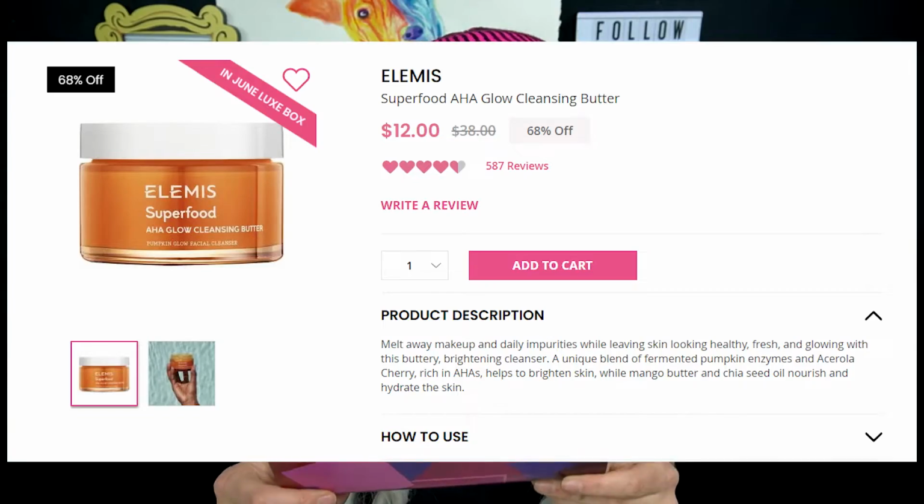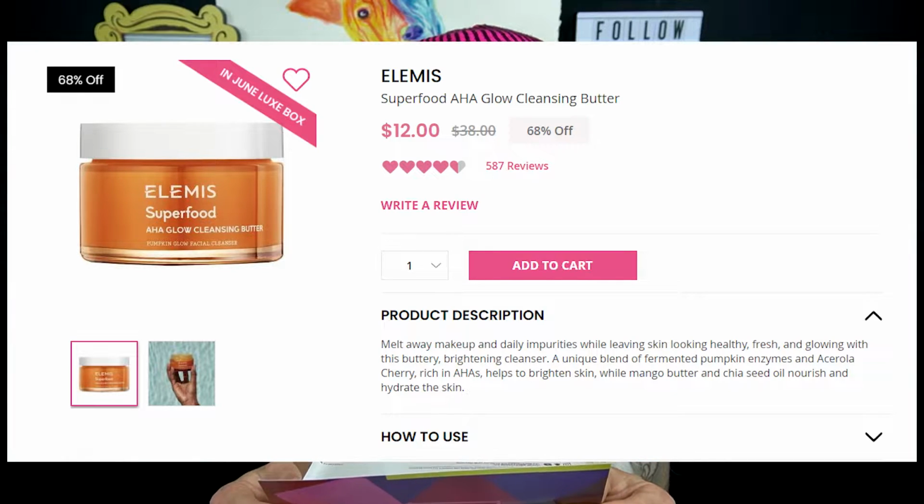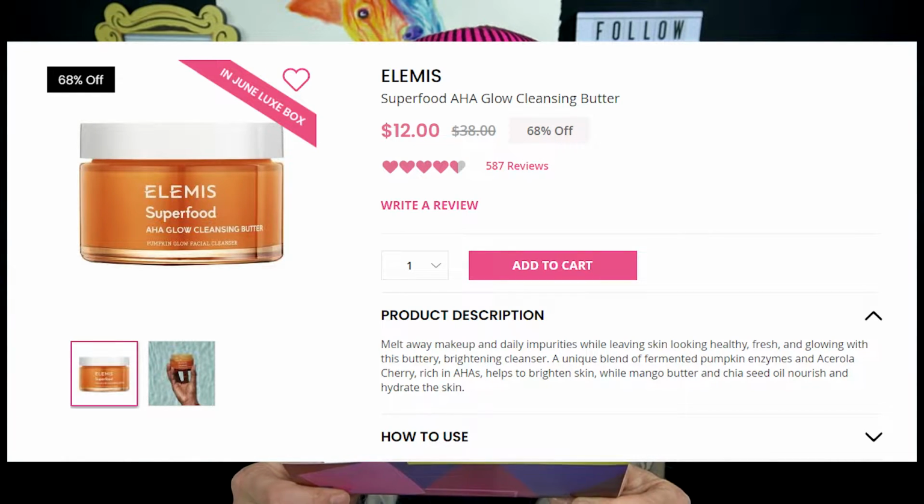So the next thing is from the brand Elemis. This is the Superfood AHA Glow Cleansing Butter, and it looks like this. It's an orange packaging, and the cleanser looks like this. I really like the packaging. The packaging is very heavy. It feels very, very not cheap. Like it feels like an expensive product. This is the AHA Glow Cleansing Butter, and it says, melt away makeup and daily impurities while leaving skin looking healthy, fresh, and glowing with this buttery brightening cleanser.